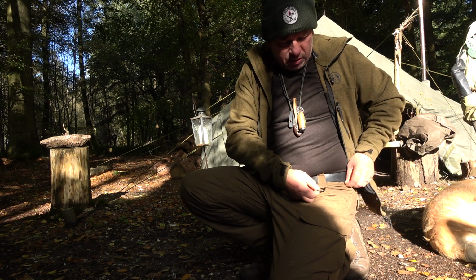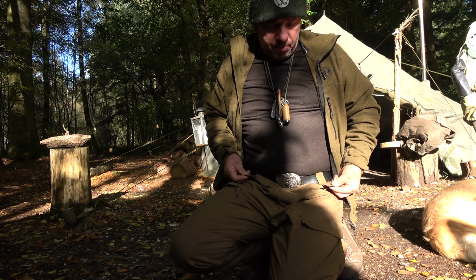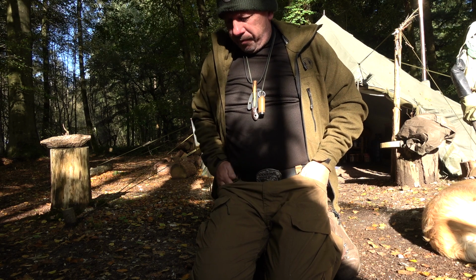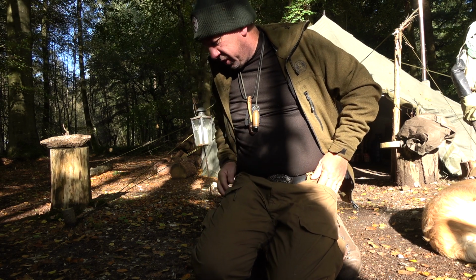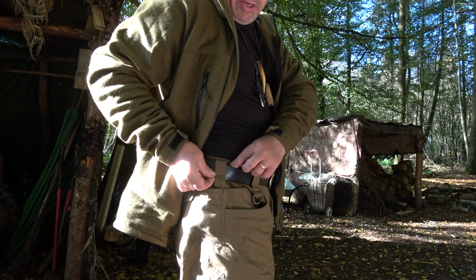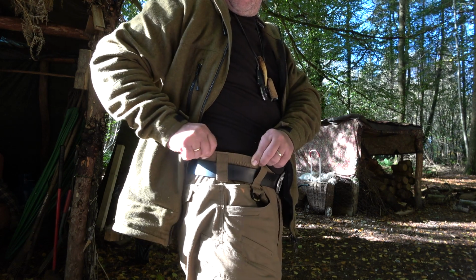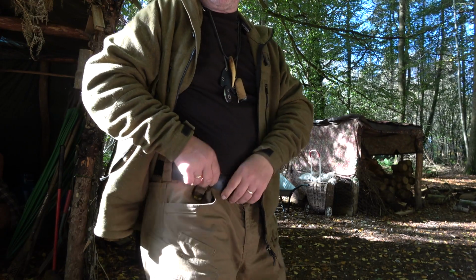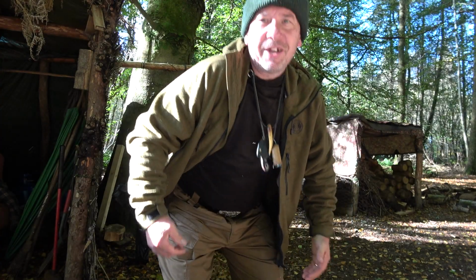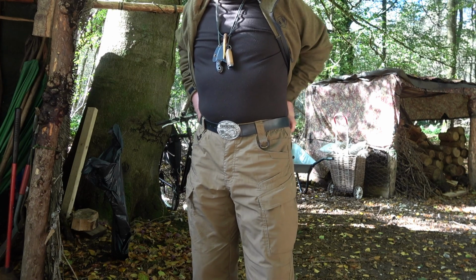And they've got loops here which are really good for attaching bits and pieces. Huge great pockets, getting all your bits and pieces in, you know what we're like for carrying stuff. And on the waist it's got an expandable waist, so you've got a bit of give in the trousers, when you've eaten or you're stretching, it just gives you that bit of give. That's what makes them really comfortable. I think they look a great pant as well.